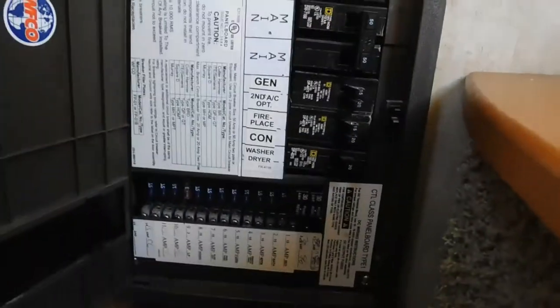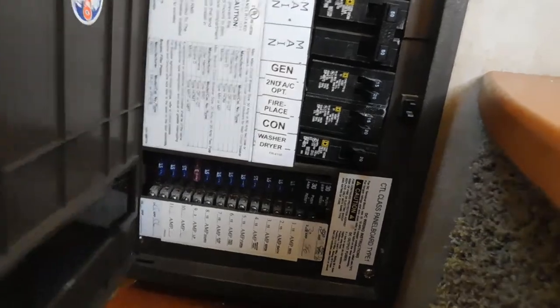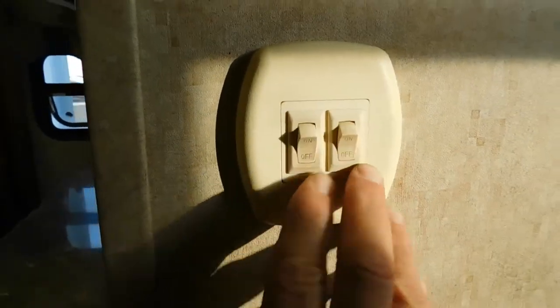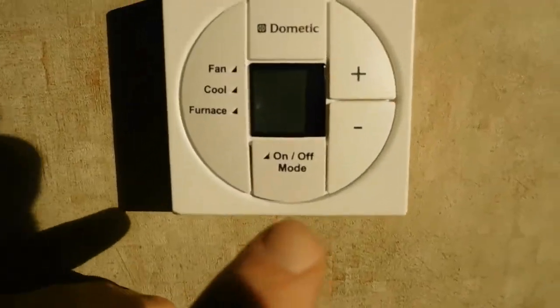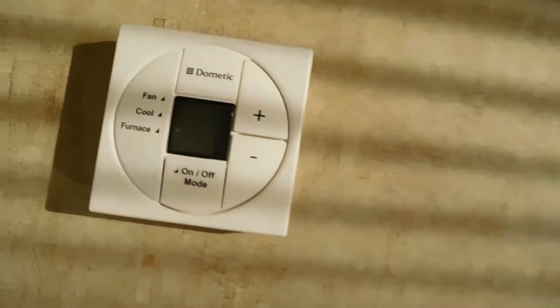Also, access panel to your fuse box and breaker box. Looks like you've got a handful of 15s down there. I'd highly recommend having fuses with you when you go camping. And up here on the wall is just a bunch of lighting. And directly up here is your thermostat. I don't know if you can see it, but bring the shade down here.